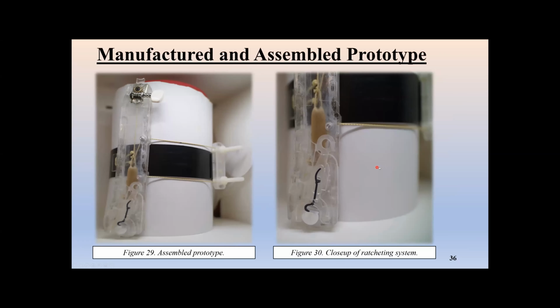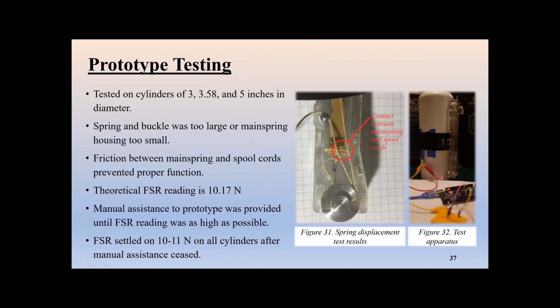Next slide. Figure 28 is a photograph of the manufactured and assembled prototype, while figure 30 shows a close-up view of the ratcheting system. While we tested the prototype, we found that parts inside the housing were in contact, and this produced substantial friction that prevented the brace from working properly on its own.